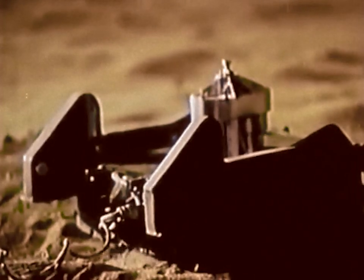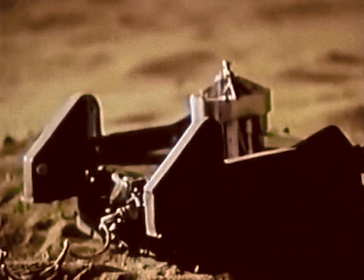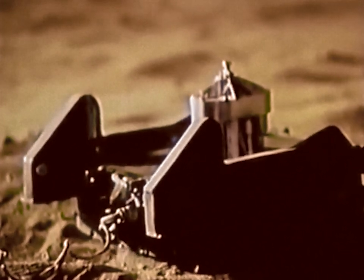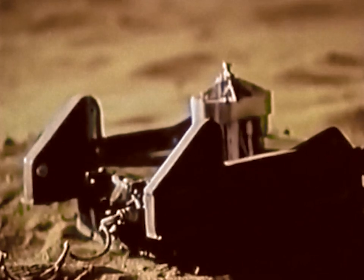The rover carried a dynamic penetrometer and a radiation densitometer. Two small metal rods were used for autonomous obstacle avoidance.